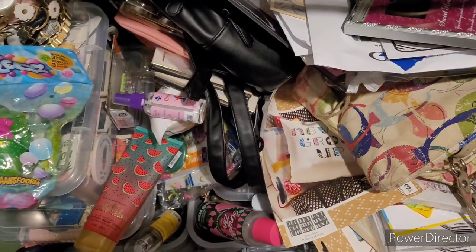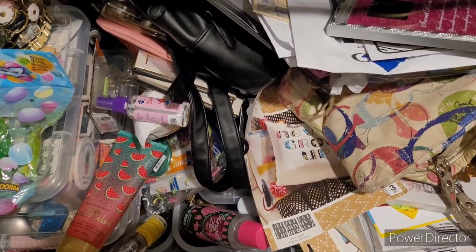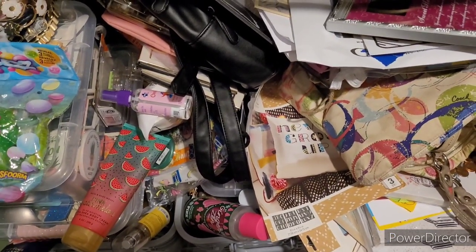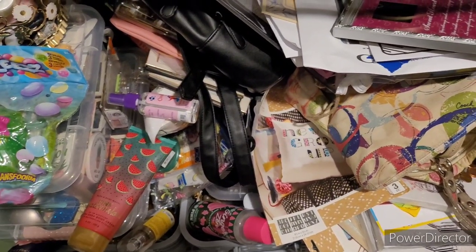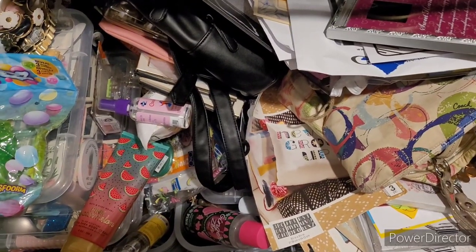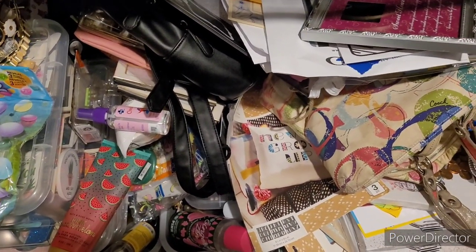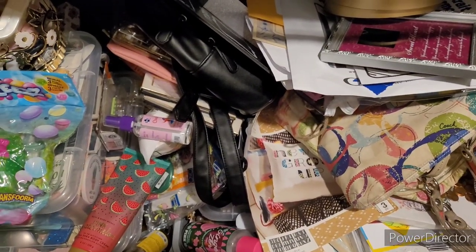So I'm trying to be diligent in getting a lot of this stuff organized a little bit better than what it is, and giving away. I might put some in the yard sale because I like to do those too, and make a little bit of money. And yeah, y'all, I just wanted to keep you updated on what's going on with my closet.